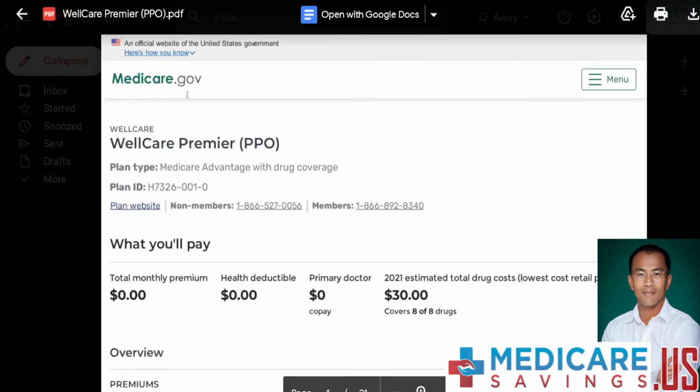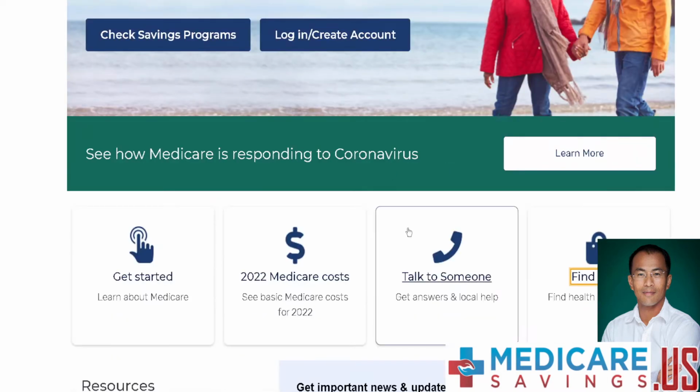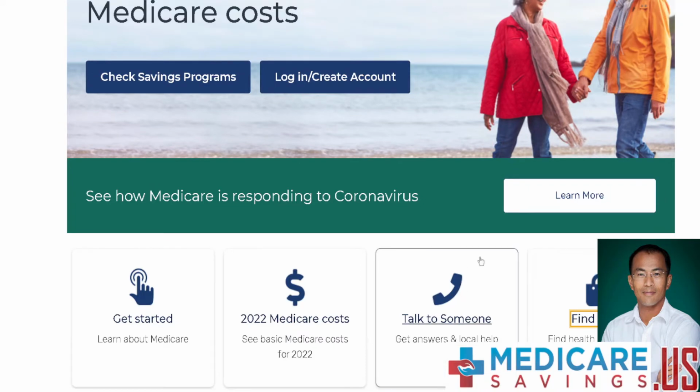So let's get back to how to actually do it on Medicare.gov, or better yet, if you have a family member who's computer or internet savvy, then they can help you along with this tutorial. But if you really need someone, guess what? You can actually talk to 1-800-MEDICARE, or you can click here, talk to someone.